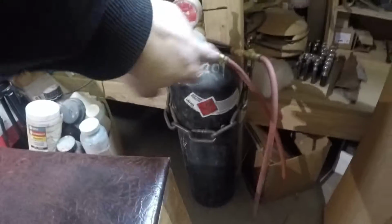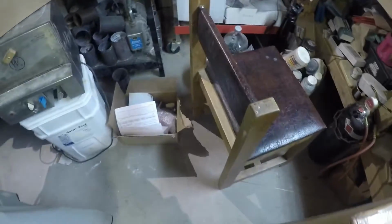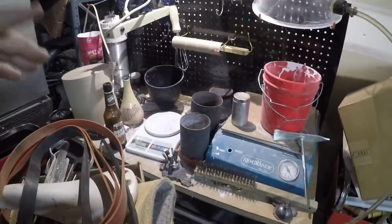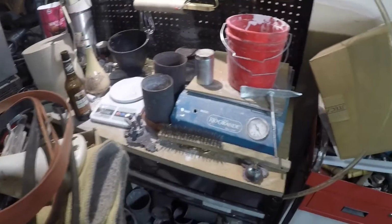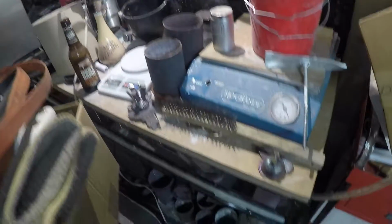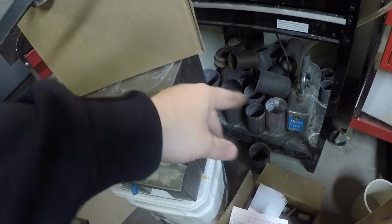It's one of my acetylene tanks for soldering. There's the shop chair, a great little thing I found at a garage sale. Here's a tool cart covered in junk. This is where I do investment for lost wax casting. I have my vacuum chamber here, my scales, my mixing stuff. I have a bunch of flasks under there for casting into.